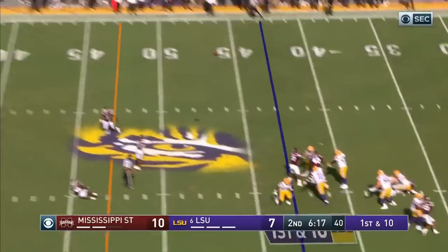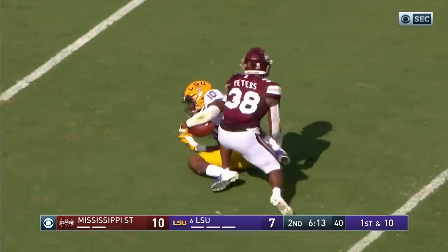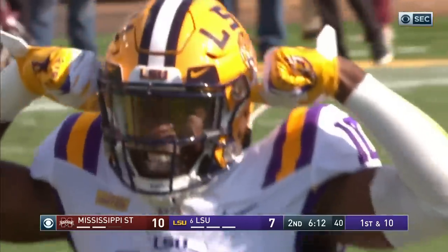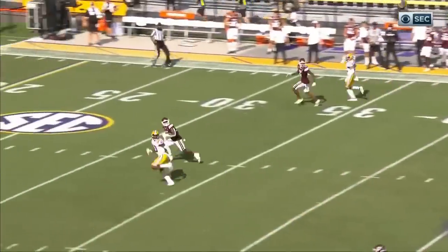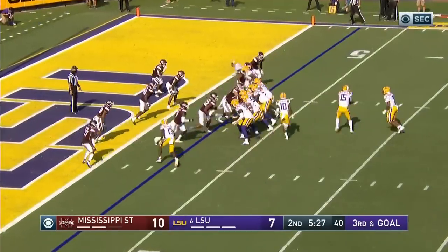Now play action. Brennan going deep. Got a man down the middle. And caught inside the 10-yard line. Jaray Jenkins. The Tiger fans are used to seeing when it hung, I thought. Can they capitalize from just inside the 3?